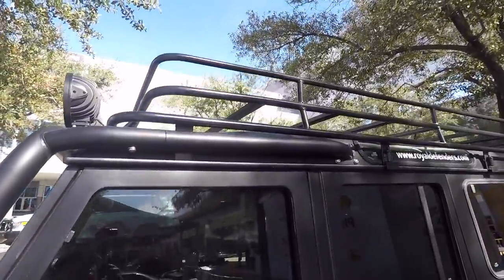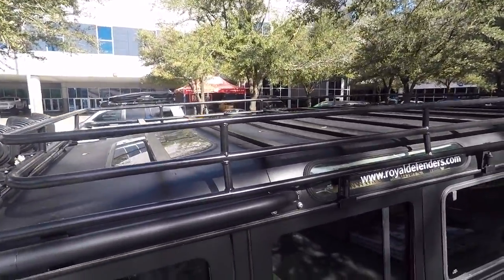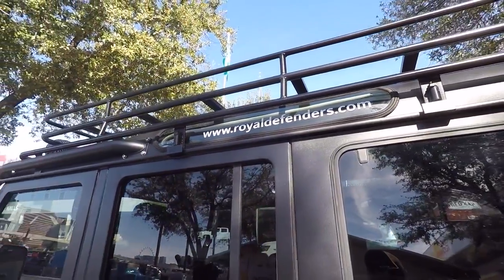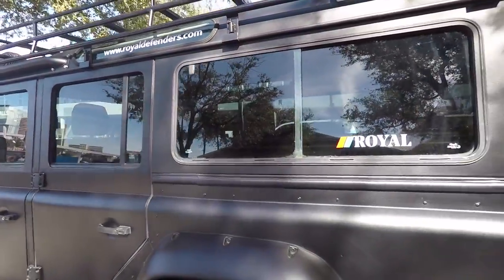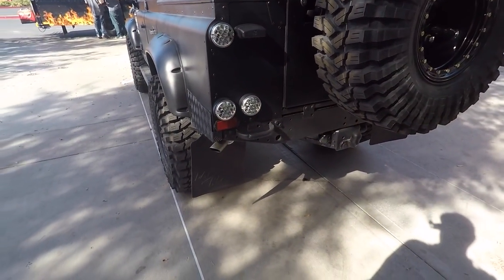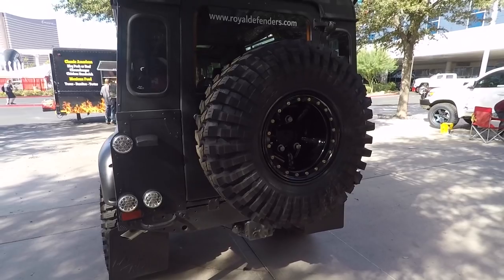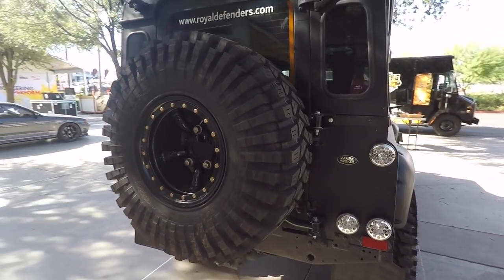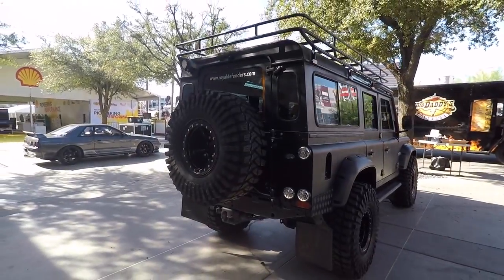Huge rack on top. These little windows let the light in up top. Sliding windows. Tons of LEDs. Full size spare. That is cool.